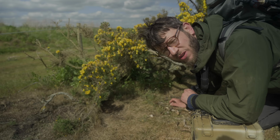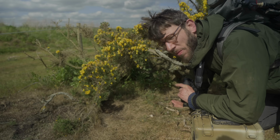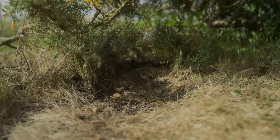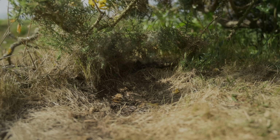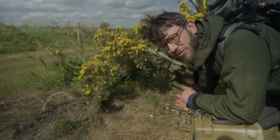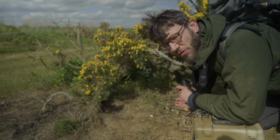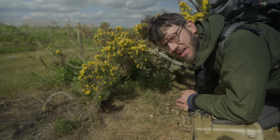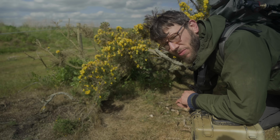But this isn't the sort of location I want to put a camera trap on. Yes, I'd probably get a picture here if I set it up, but I'm actually just going to disturb stuff. The hares come here to hide out and everything like that. And for the shots that I'm after, I want more of an action image than just one sat hunkered down. I can get that by slowly crawling up to one myself.